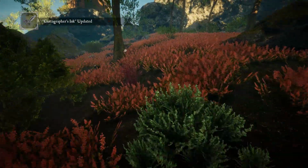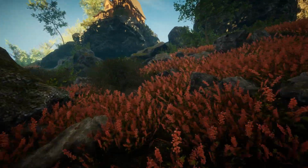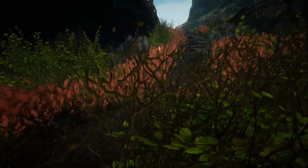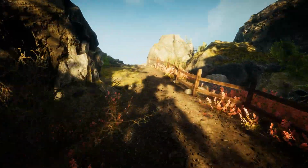Should we go get ourselves a map, everyone? I think we should. We'll get ourselves a map, and then next episode, we can go play with the water foxes. I'm curious to see what those guys look like. Probably cute and adorable.